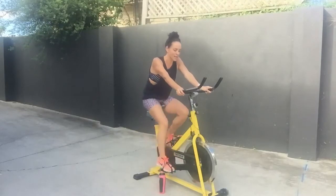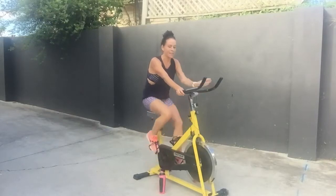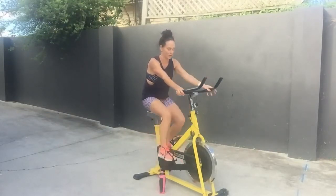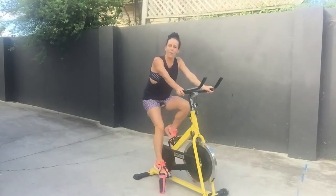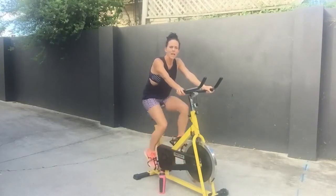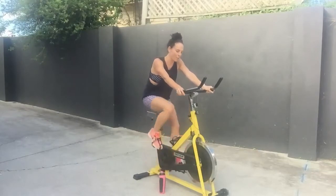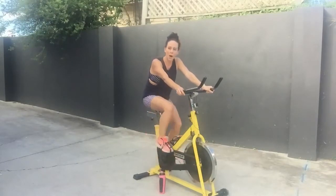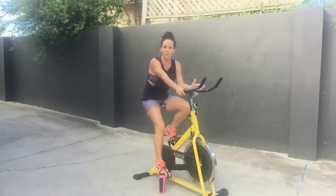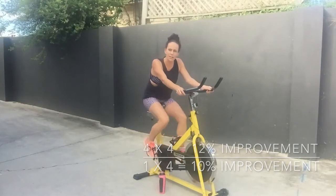So what they did was they looked at this 4x4 protocol, which I will show you in just a moment, and then they compared it against a 1x4 protocol. So 1 interval versus 4 intervals. And what they found is that when they looked at the improvements in fitness, they saw a 12% improvement with their 4x4 group. And then with their 1x4 group, they had a 10% improvement. So the 1x4 group improved by 10% and the 4x4 group improved by 12%. So there's not a lot of difference between the two groups.